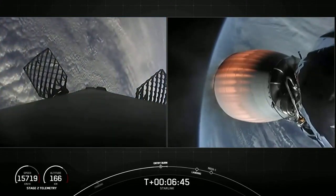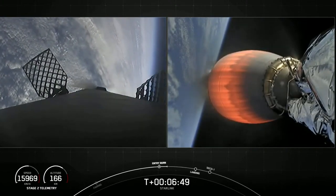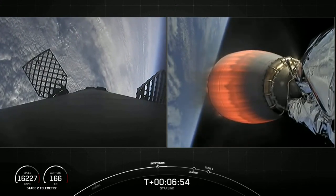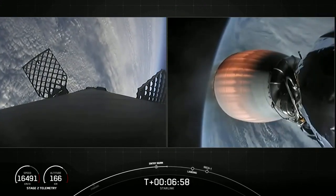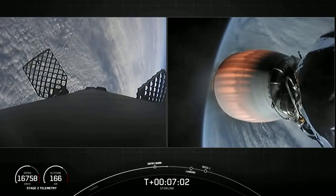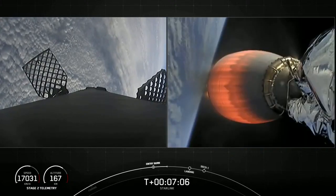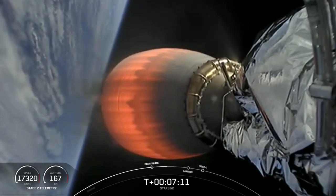Stage 1 entry burn shut down. And that concludes the entry burn on first stage. And as a reminder, at our recovery site in the Atlantic Ocean, ground level winds are in the forecast today. These winds are potentially stronger than what Falcon 9 has experienced on previous flights.